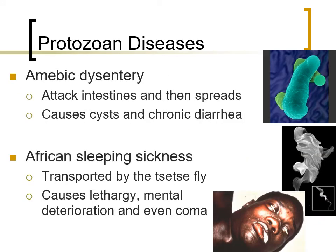So a lot of protists also cause disease. So amoebic dysentery. Dysentery might be one that you have heard of if you ever played the Oregon Trail when you were kids. That attacks your intestines and then spreads throughout your body, and it can cause cysts and chronic diarrhea. So usually when you get amoebic dysentery from drinking dirty water, like water that has not been filtered, like streams, this is when you actually die of dehydration from the chronic diarrhea.